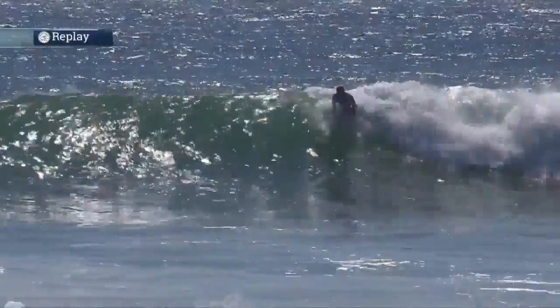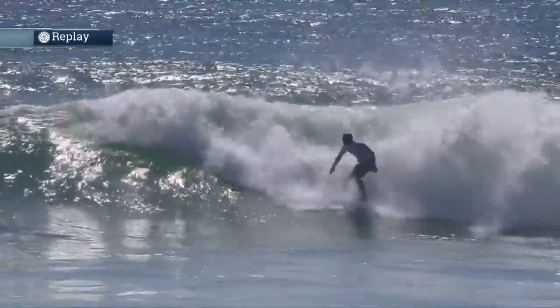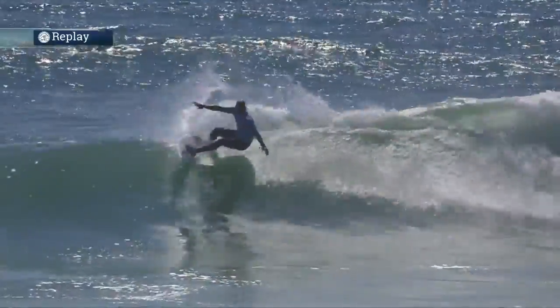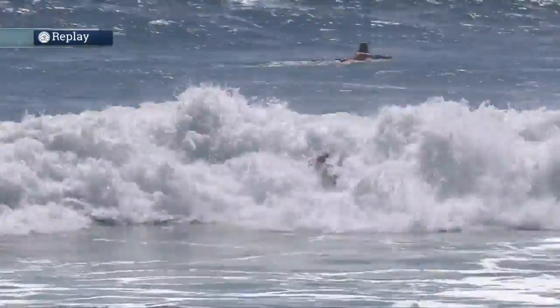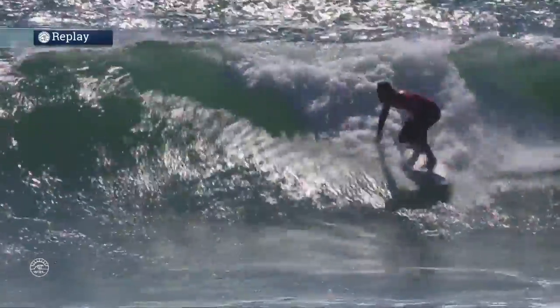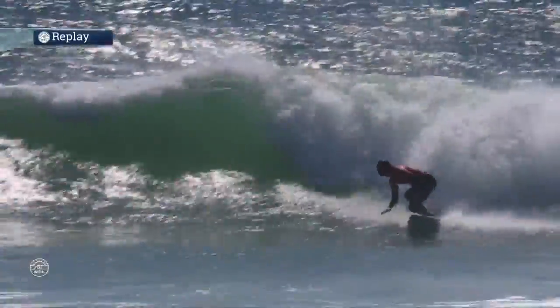It's power. Let's have a look at Kelly's wave. Nice and clean on the face. Jams it up through the lip, and then just that transition to be able to get the board back up. And here we go, one of my favorite maneuvers, that big wraparound cutback into the whitewater. So just the technique to be able to do that in such a short space. Unbelievable from Kelly.